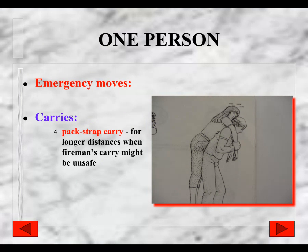We can also carry them with what I call the backpack carry, but it's called the pack strap carry. If someone is in a chair or in a semi-sitting situation, you could wrap their arms over your shoulders, stand and lean forward and carry them. Other than a blanket roll, this one is fairly safe because most of the time you're going to have to turn their head, but if their head is turned one direction or the other, lots of times you can keep their neck steady if you're careful with how you move.